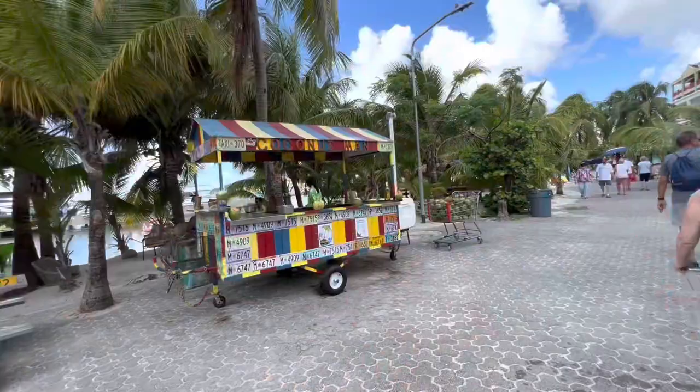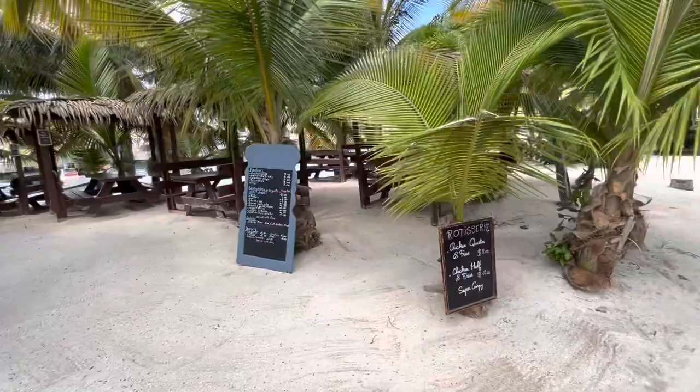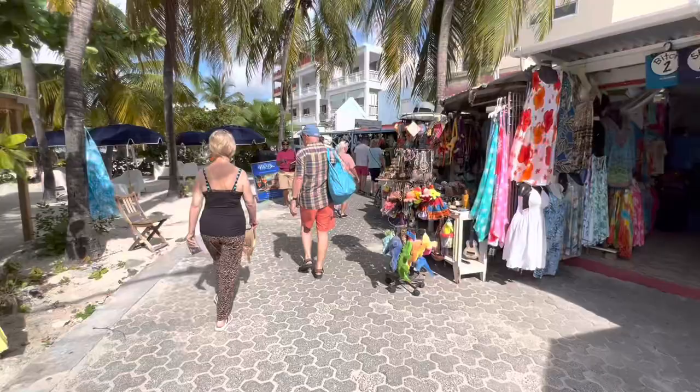Coconuts. Rum punch, coconut water. It's pretty cool. Little restaurant right by the beach here. Fresh fruit smoothies, sandwiches. This is right off the boat. And they have a market. Of course, every market. T-shirts, cigars, souvenirs.